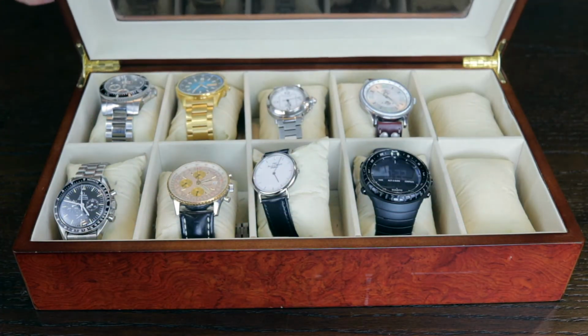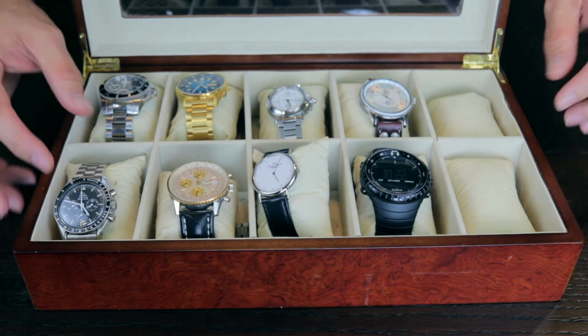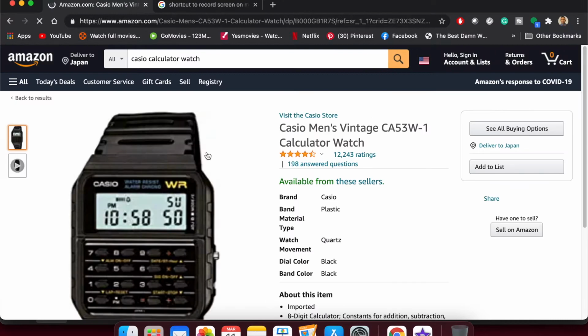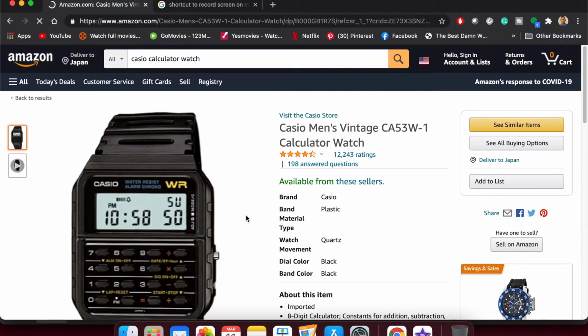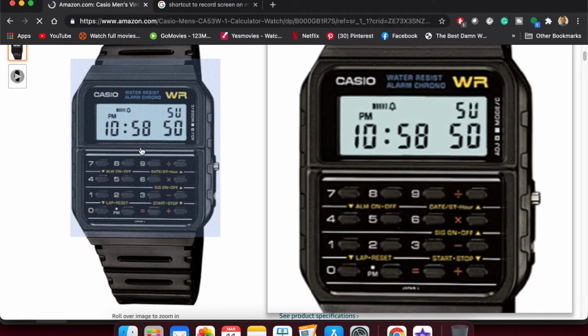Alright guys, so real quick, I don't really need another watch because as you know, I have a lot of watches and I haven't even talked about all of them. So I don't need another watch. But a couple of weeks ago, I was in Amazon and just scrolling down, thinking about what I'm gonna buy next to add to my style already. Not a watch, of course, but I came across something that caught my attention and just flooded me with great memories of my teens. And this is the Casio calculator watch.